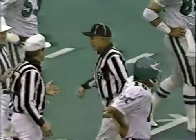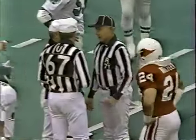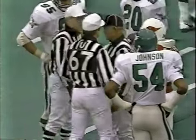Bob Frederick's crew, he is the head man down there. He will look at this penalty. A lot of them happen on punts. That was a 53-yard punt, a 5-yard return, and Jody Schultz, the linebacker, made the tackle.